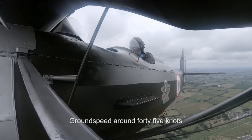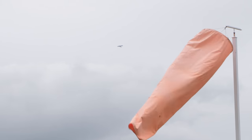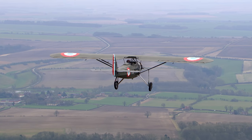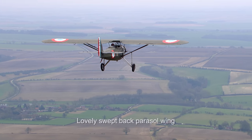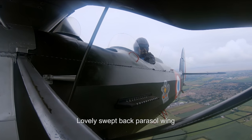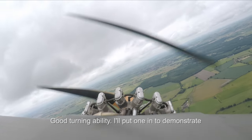It'll be exciting, but you've just got that sense that you want to look after it and be gentle with it. And that first time that you fly it, you know, you've got that in your mind. 2,000 feet up, James is finding beauty in this ungainly pre-war relic. Lovely swept-back parasol wing. That's good turning ability. I'll put one in to demonstrate.